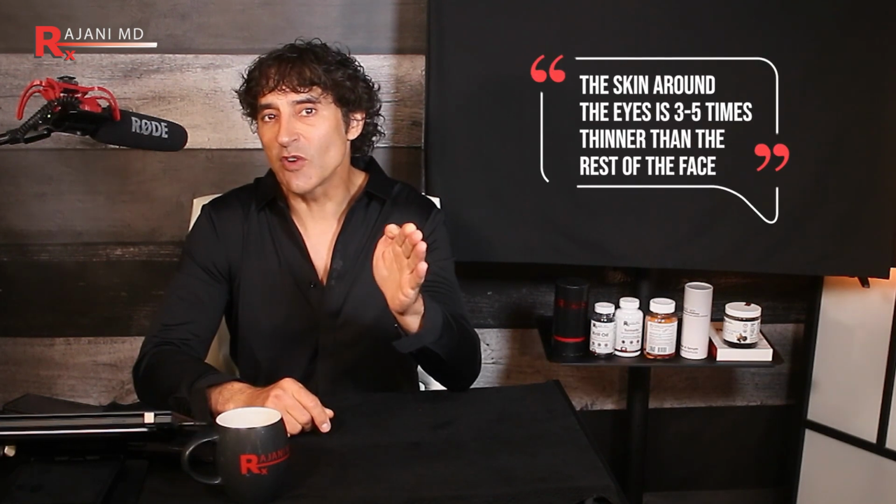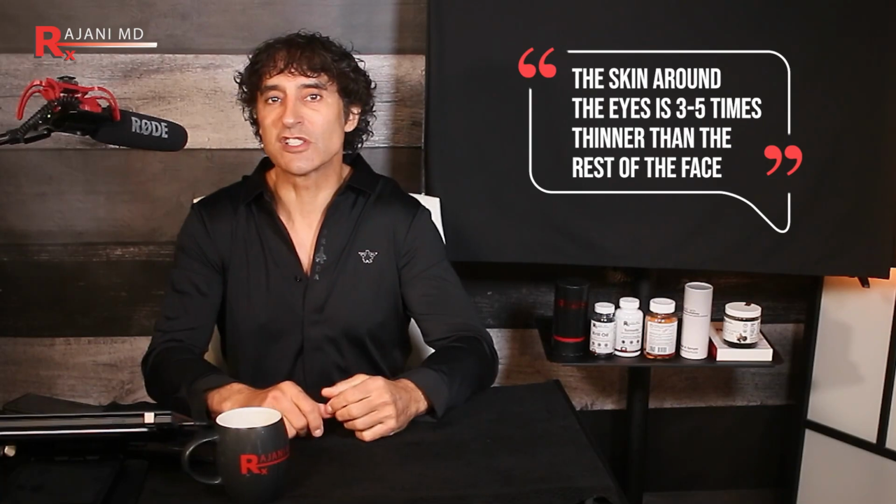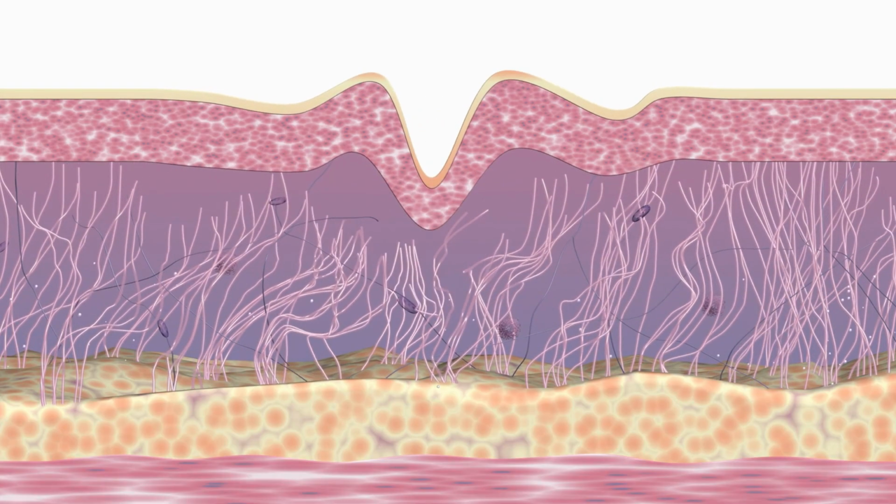Now here's a quick test for you. You're going to take the skin of your eye, take your index finger, go into the mirror, and you're going to pull down and you're going to let go. You pull down the lower lid and you let go. See how quick the skin pops back up. That's going to give you an immediate indication of your collagen for the skin around your eye. You see, the skin around the eyes is 3 to 5 times thinner than that on the rest of the face. And that's why it's one of the first signs of aging, and it's telling you about collagen loss.